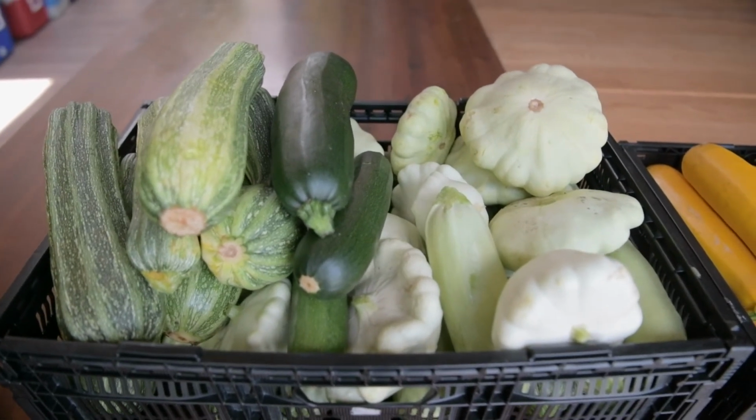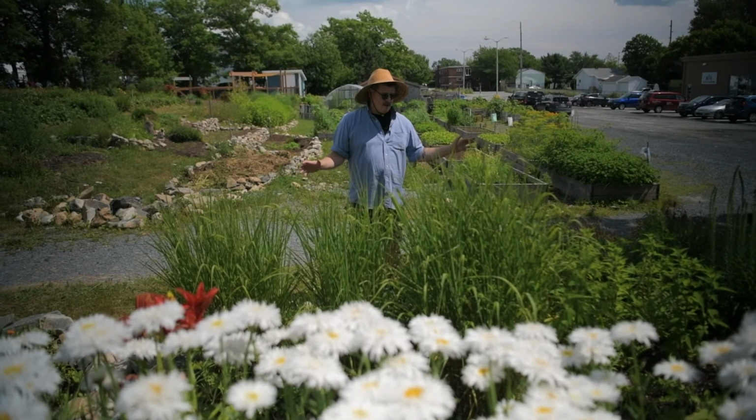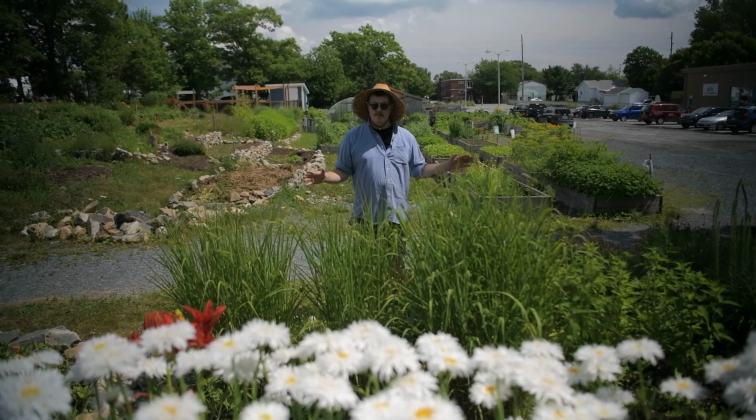Great, here we are in front of our really nice flower garden. Looks beautiful. I encourage you to come by and take a look.